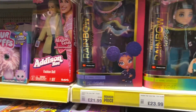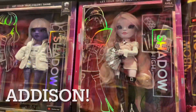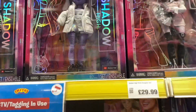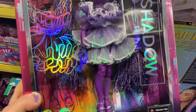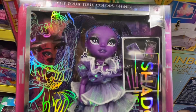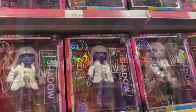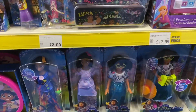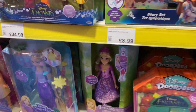So tempted. Tilly here was grabbing me to look at Madison Ray, and then I looked up and oh my goodness, Shadow High season 2 was right there in front of me. Now this one is for Bina, I think, isn't it? She was absolutely beautiful. I just loved her, but I was quickly dragged away. I couldn't film anymore. Past the Disney dolls to look for Miraculous dolls.